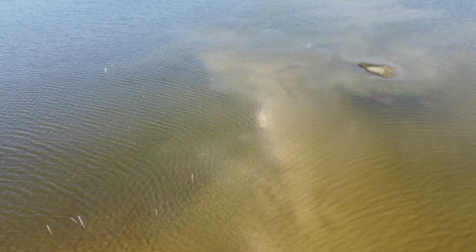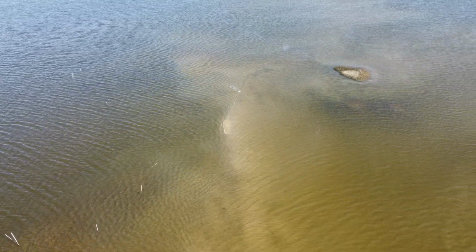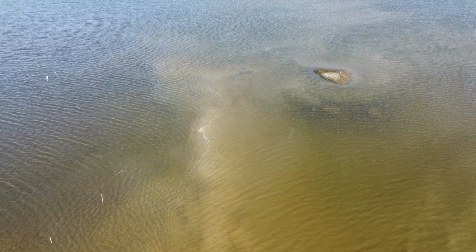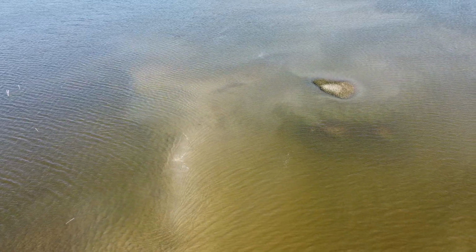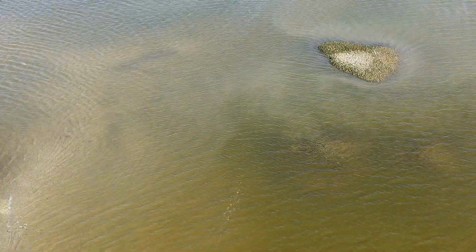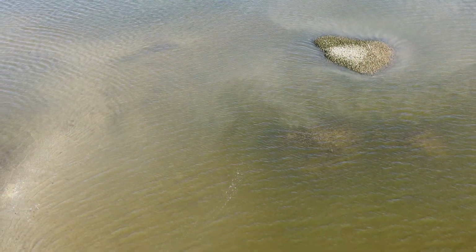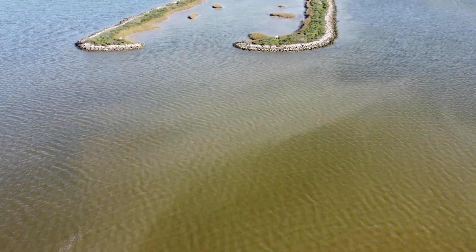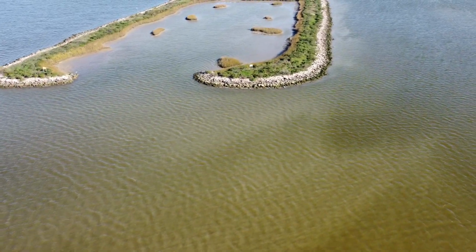That just looks fishy, doesn't it? That just looks fishy. And that's before we get to those two man-made islands. You can see those oyster reefs right in front of that small island. And again, I don't know whether that would be submerged on a normal tide or not. But man, those flats around there with that oyster. And here we are coming into the two man-made islands.